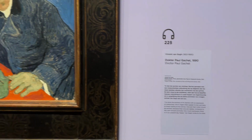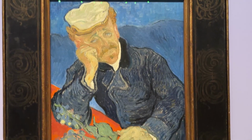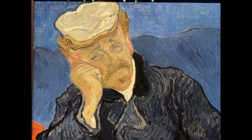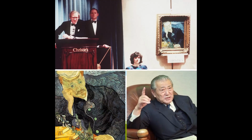The infamous Dr. Gogh portrait, this was sold in an auction in 1990 for $82.5 million. And the buyer was Ryohei Saito, who was one of the richest men in Japan.